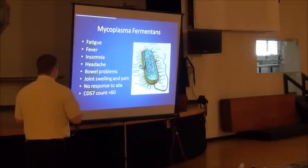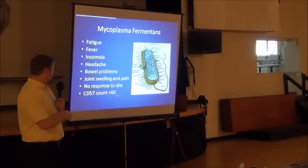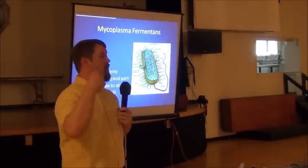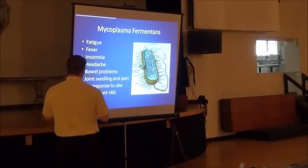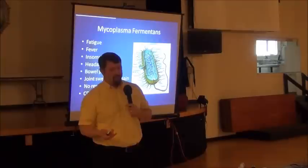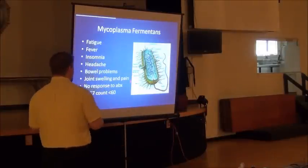Symptoms: fatigue, fever, insomnia, headache, bowel problems, joint pain, no response to antibiotics, and again, a CD57 count less than 60, very commonly suggested of the Lyme plus mycoplasma. This is a very difficult one to treat because of its motility. Once it's isolated, it can be killed very easily, but it has to be isolated.